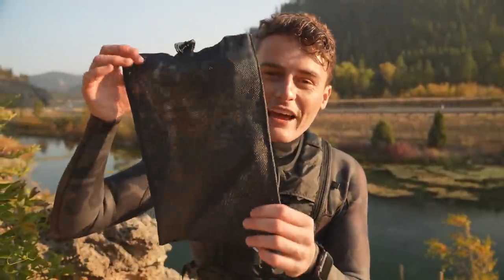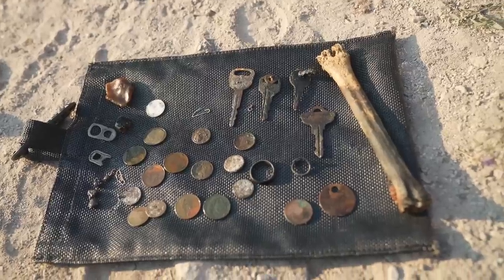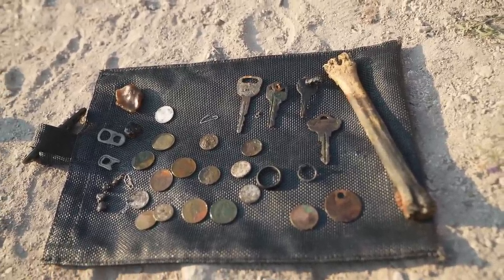So we just got out of the water and we found some great stuff metal detecting. I put everything in this bag. Let me lay it out and I'm gonna show you my best finds of the day. I actually found all this stuff in an air pocket underneath the cave. To get there, I had to swim underwater through the cave and pop up in the air pocket.